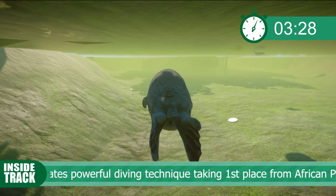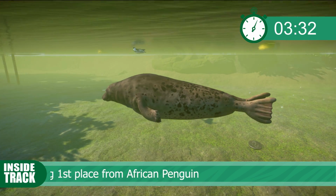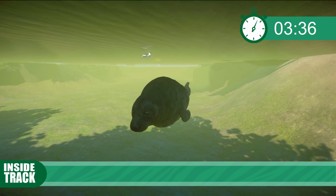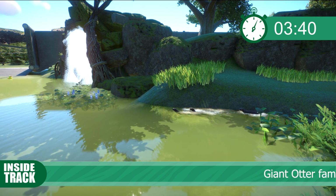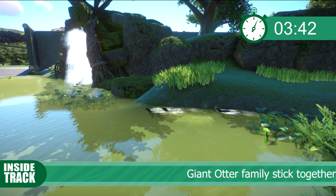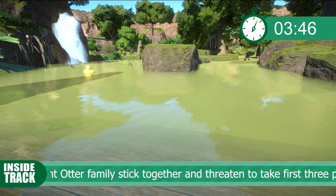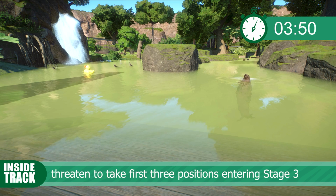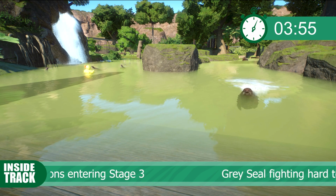Yeah, look at that. Look at that dive. Just so quick, so streamlined, leaving poor African penguin in their dust. Well, whatever the water equivalent of that is anyway. Three of our four giant otters have all caught up together, getting very close to approaching stage 3. They are probably pretty much neck and neck with that grey seal. This is going to be a case of who can get out of the water quicker and over the ramp.